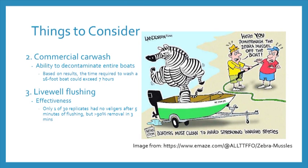Some other things to consider when you look at the car wash: the ability to decontaminate an entire boat is questionable. A 16-foot boat could exceed 7 hours of washing if there are bigger mussels heavily colonized on the watercraft. And then live well flushing: only 1 out of 30 replicates had 0 veligers after 5 minutes. But I had 5 of them, I think, that had greater than 10 veligers after 5 minutes.